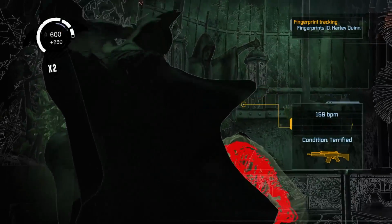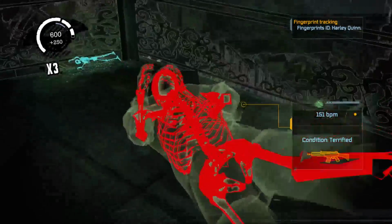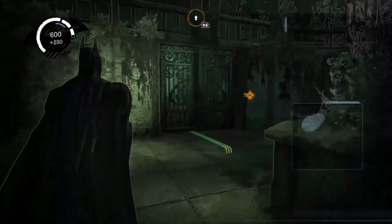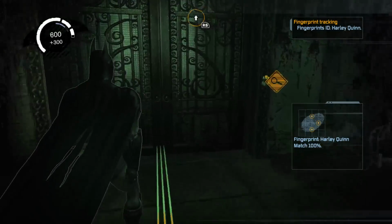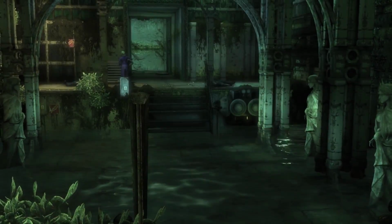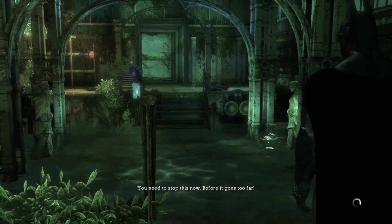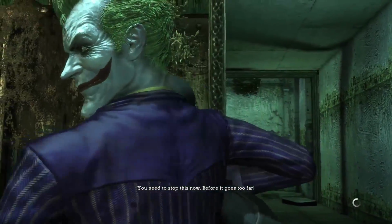Now, did you see how when I jumped down, he was startled? That only happens when they're terrified. Yeah, I was about to say, now he's terrified. Now he's unconscious. If they're terrified when you jump down in front of them, they have like a baptism moment. They shake and they wave their arms, and that's pretty much it.